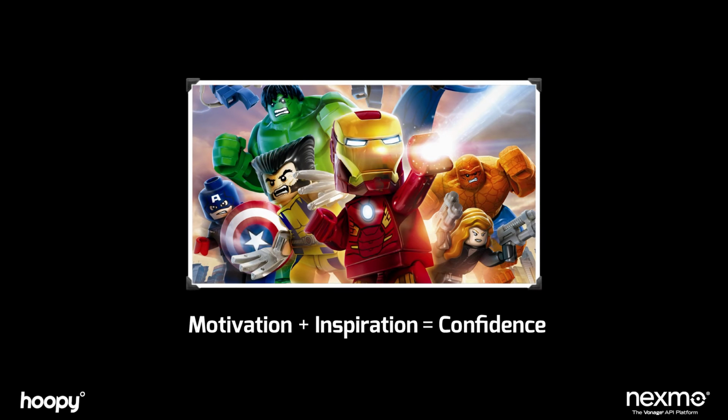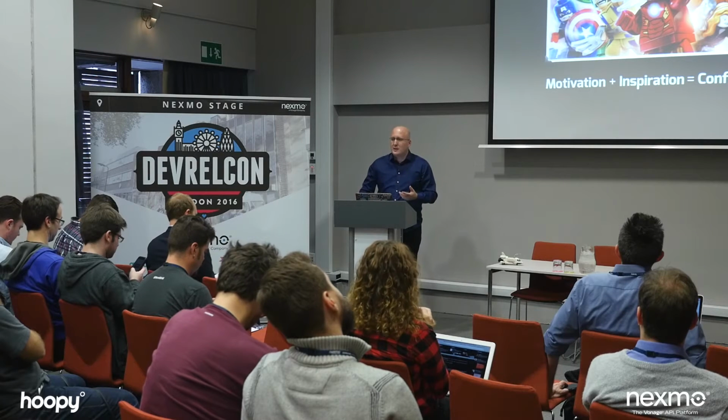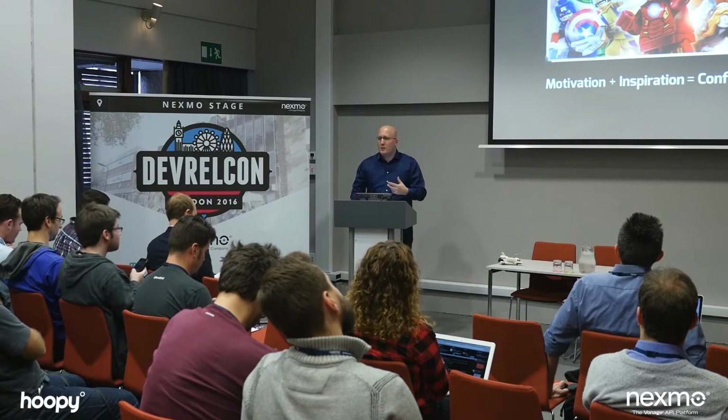So once you've reached these goals of motivation and inspiration, the real end goal really is to put confidence into your end users. And Lego is great at getting people started with that confidence. This is the actual manual for my space shuttle. I'm surprised it was still in one piece. I was very careful putting it in my bag this morning.